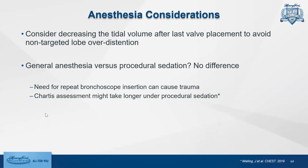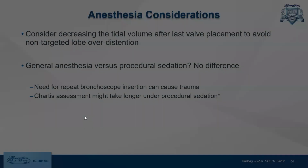There was actually one study that evaluated Chartis measurement under procedural sedation versus general anesthesia. They found that in those under general anesthesia, the assessment took 5 minutes less in comparison to the other group. Here we do general anesthesia for valve insertion.